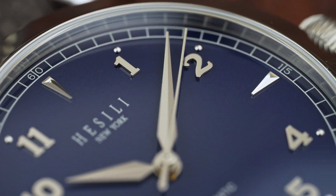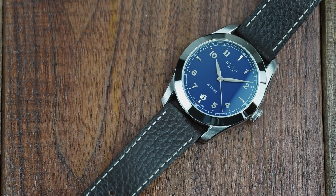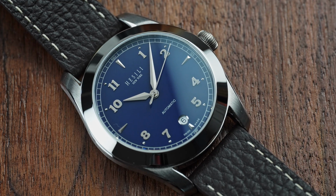Going to jump right into it today with the Hesili Original Series 1 in Timeless Blue. Hesili is a new brand based out of New York. However, all of their watches are made in Switzerland and bear the Swiss-made text at the bottom of the dial.